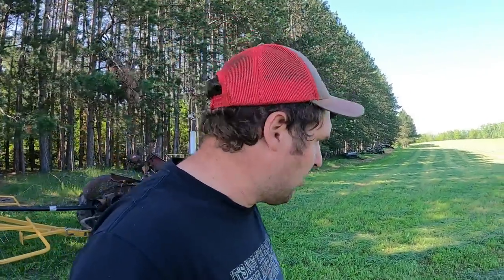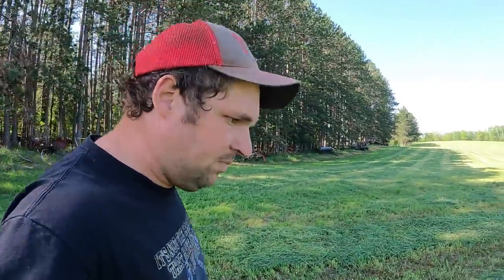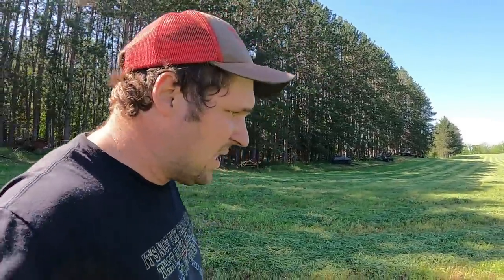Cut this yesterday. This hay turned out really nice. Mostly alfalfa. I planted alfalfa and orchard grass. A little bit of clover in places that must have just come on its own, but man, it just really turned out to be some nice hay. A little bit weedy in places, but that's to be expected with new seeding.